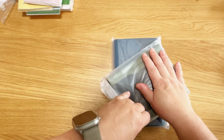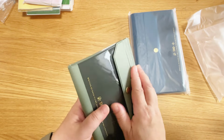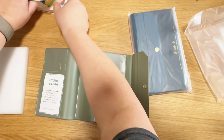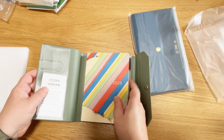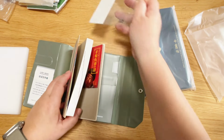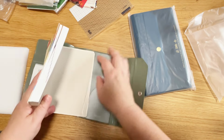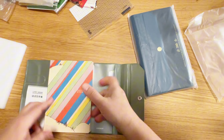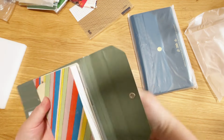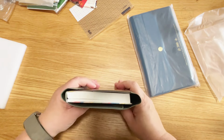I will say I did open this and I don't know if I love it. I will be very honest. I'm not sure if I love it. The reason being is that I put in a regular A6 in here, not the HON, and there's a lot of wiggle room. It's a little too loose for my liking. I know once you bulk it up, it'll be fine. But I just can't tell you if I like it or I don't like it.